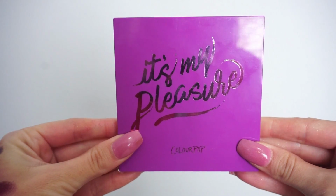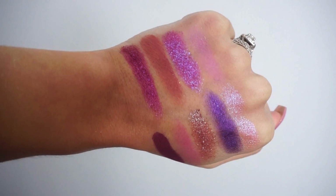We've talked about, what have we talked about? 65, 129, 52, 32. Now we're ending it on the highest note, and we're talking about a $12 eyeshadow palette, okay? This is from Colourpop. Like I said, It's My Pleasure palette. This palette is so nice. The Colourpop pressed eyeshadow palettes I think are so good.